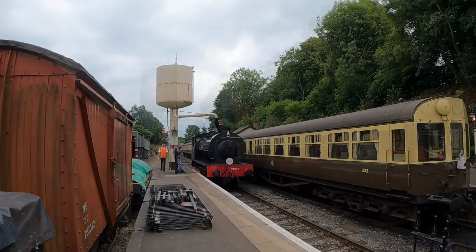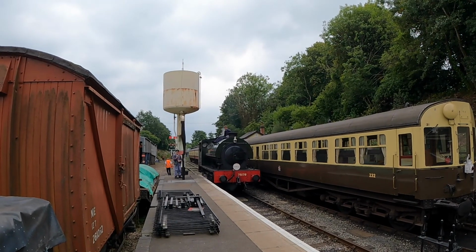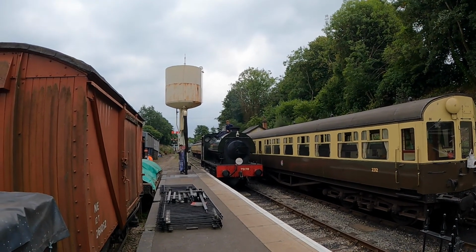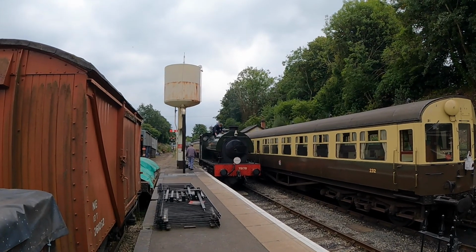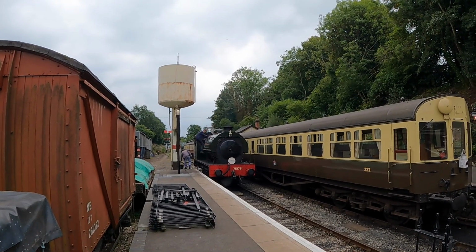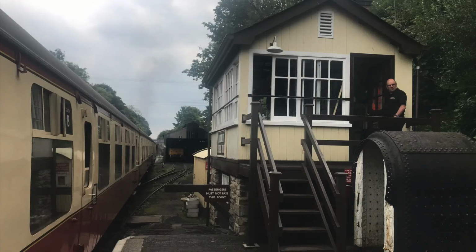So this is not a long railway by any means, but it does take quite a bit of time because you run up to Boscarn Junction, then the train has to run round, and then it comes back to here, and in this case it's taking on water now before it runs back to the other end of the train to pull us down to Bodmin Parkway.